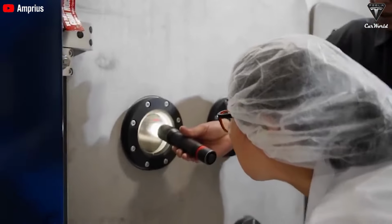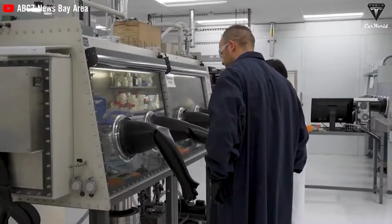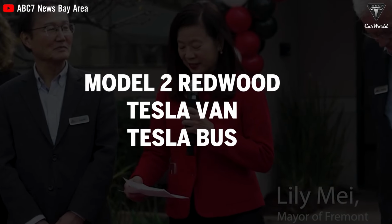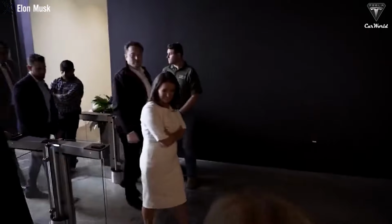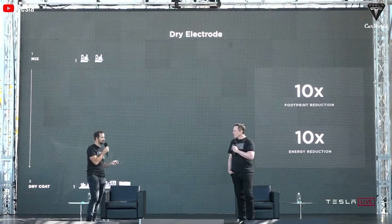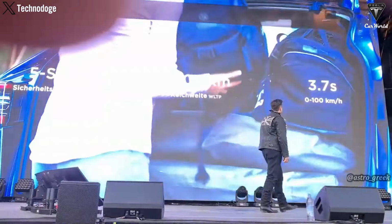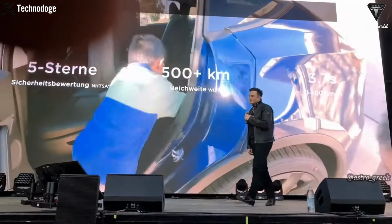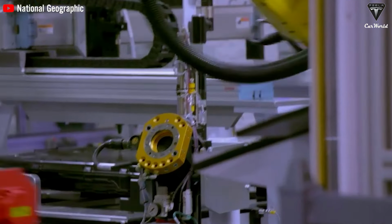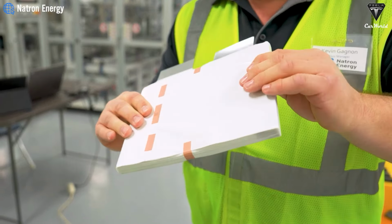In the near future, advancements in ultra-dense battery technology could pave the way for Tesla to incorporate this type of battery into their new line of electric vehicles, including the Model 2 Redwood, Tesla Van, and Tesla Bus. With Tesla's commitment to innovation and performance, integrating the advanced battery technology could propel their vehicles further in terms of efficiency and travel range per charge. The collaboration between Tesla and ultra-dense battery manufacturers could lead to a significant breakthrough in the electric vehicle industry, driving the development of clean and sustainable transportation worldwide. Will this ultra-dense battery change the world? It seems like we won't have to wait too long to find out.